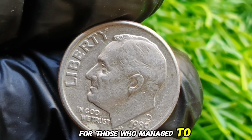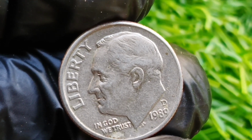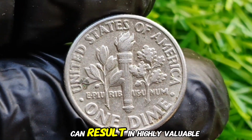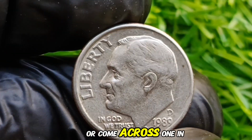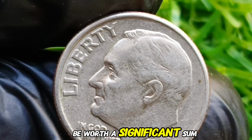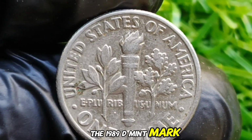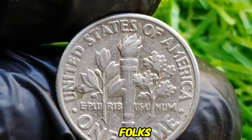For those who manage to find a 1989D doubled mint mark dime, it's an exciting moment. Not only does it represent a rare error, but it's also a piece of history that reflects how even the smallest production flaws can result in highly valuable coins. If you happen to have one of these in your collection or come across one in your coin hunting adventures, hold on to it tight because it could very well be worth a significant sum at auction. With its rarity, unique error, and collector demand, the 1989D mint mark dime is truly a gem in the Roosevelt dime series.